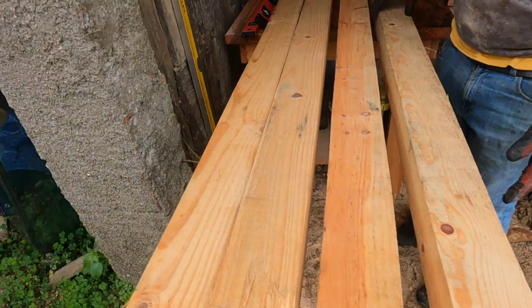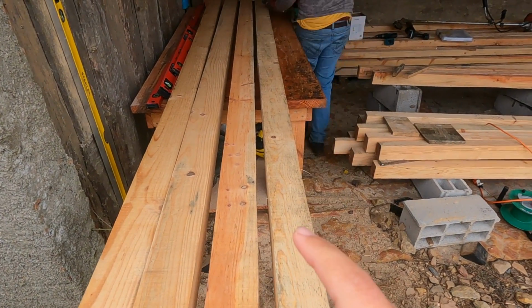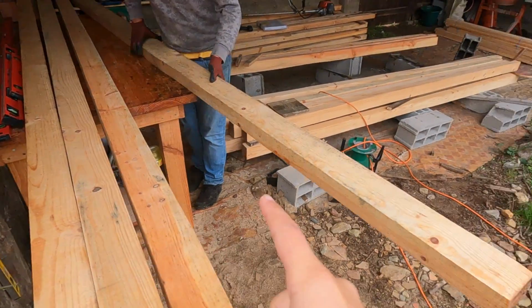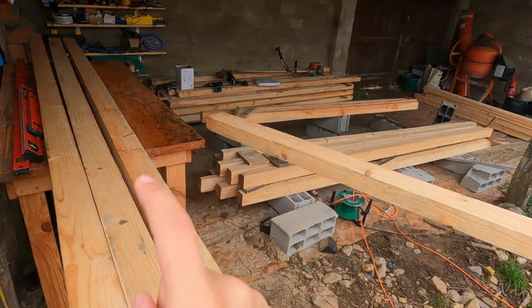Yeah, we need to treat them one more time. Well, these ones are all treated. Oh, is this already done? Yeah. These are twicely treated. This can go up, so we can do eight now. And then I'm going to be treating those ones one more time while they do this.